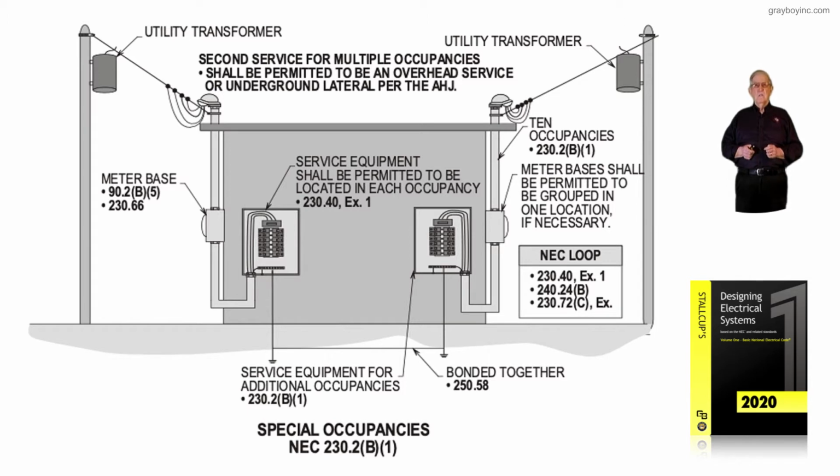Now, notice in 230.40, Exception 1, that would deal with the normal service, and then we would go over and check out 230.2(B)(1) for the second service. Then again, they must be bonded together to create a grounding electrode system, so that with lightning strikes, surges, and everything, the equipment would rise to the same potential within that building.